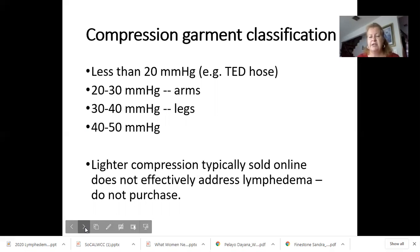Lighter compression, typically sold online, does not effectively address lymphedema. So do not go out and purchase a quote lymphedema stocking that you're getting offline that's probably 8 to 10 millimeters of mercury, because it's going to be just taking your money and not giving you an effective pressure. There's a reason the lymphedema products cost a little bit more, because they're specifically made for you and specifically made with the right millimeter mercury to actually get the compression so you can decrease the fluid in your limb.